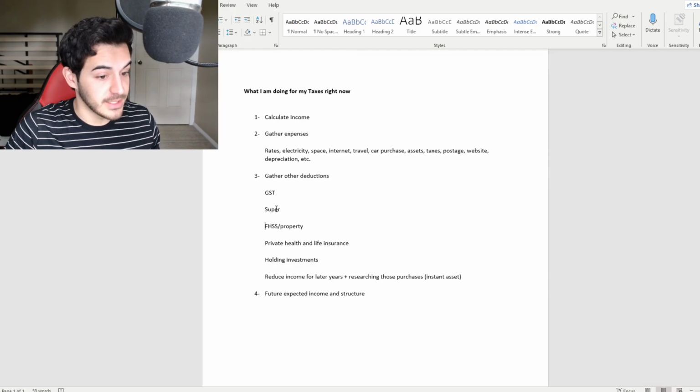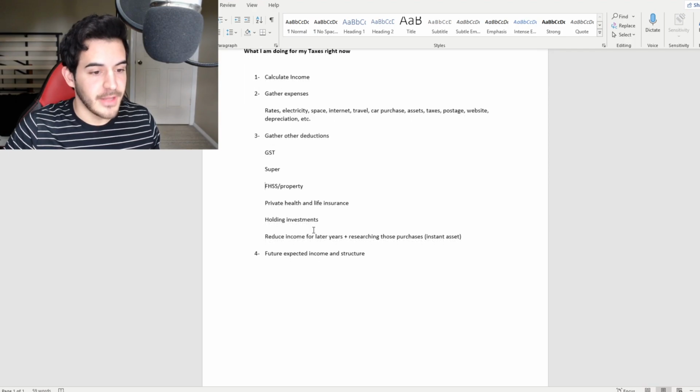So that's that, and that's very closely considered to super, so the First Home Super Saver Scheme, or property more broadly, I should perhaps say. The next one is private health.